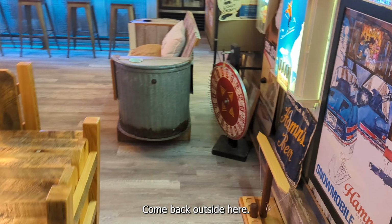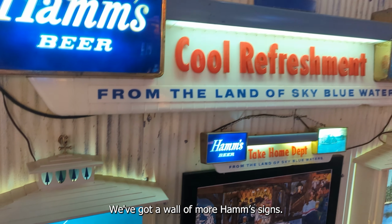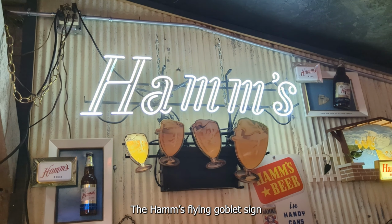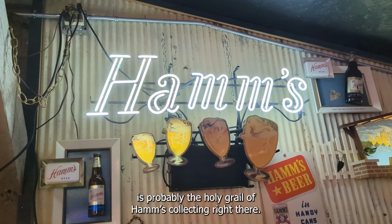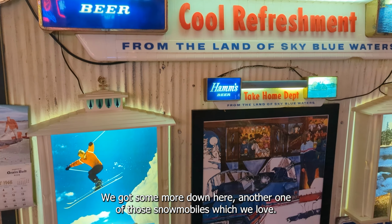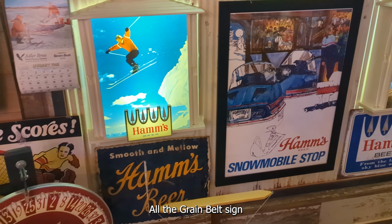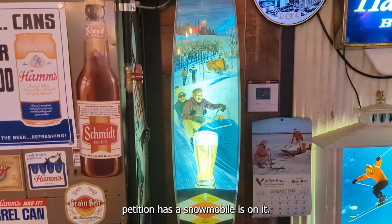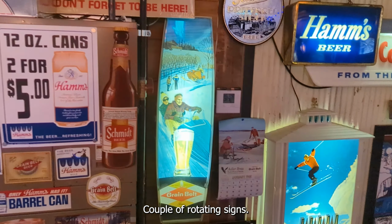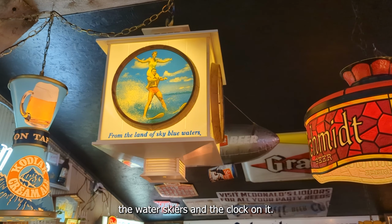Come back outside here. We've got a wall of more Hamm's signs. The Hamm's Flying Goblet sign is probably the holy grail of Hamm's collecting right there. Again, we got some more down here. Another one of those snowmobiles, which we love. Another Grain Belt sign. This one has the snowmobiles on it. A couple of rotating signs. We got the Hamm's Dominator, the water skiers, and the clock on it.